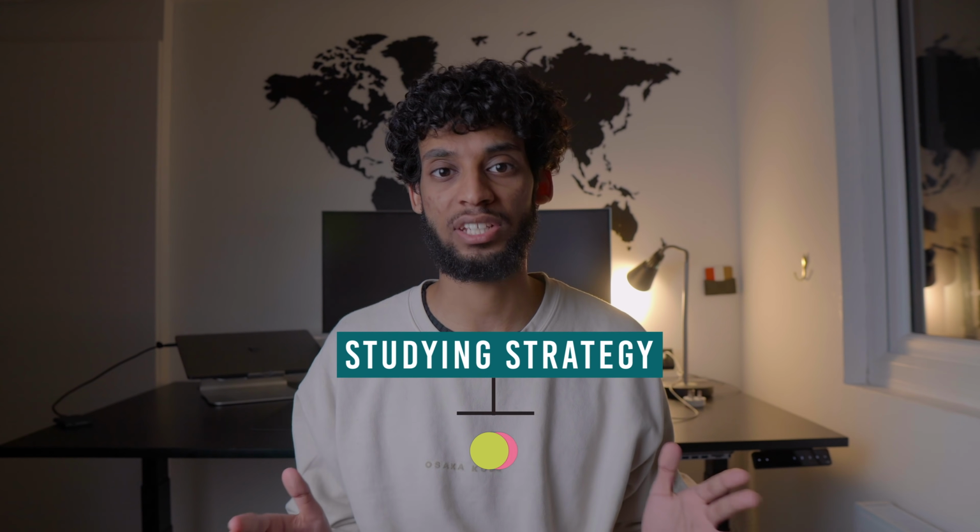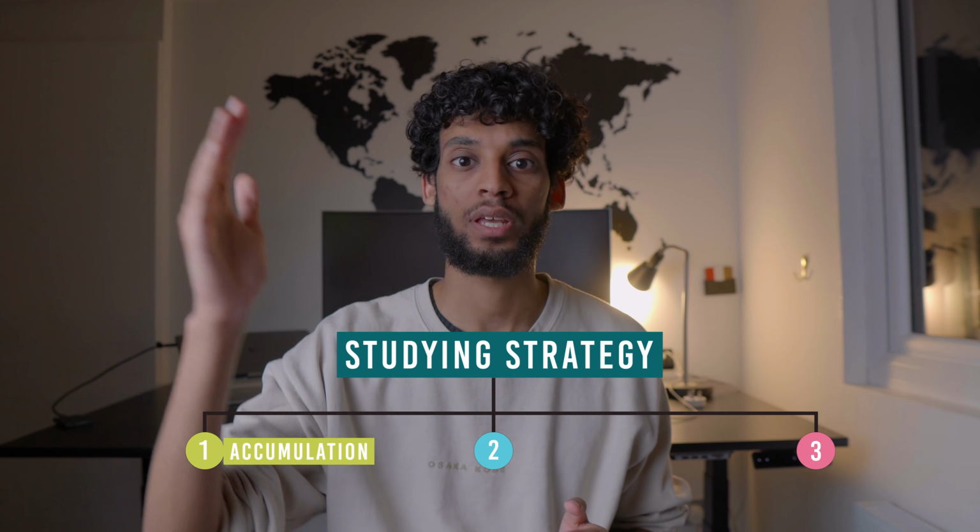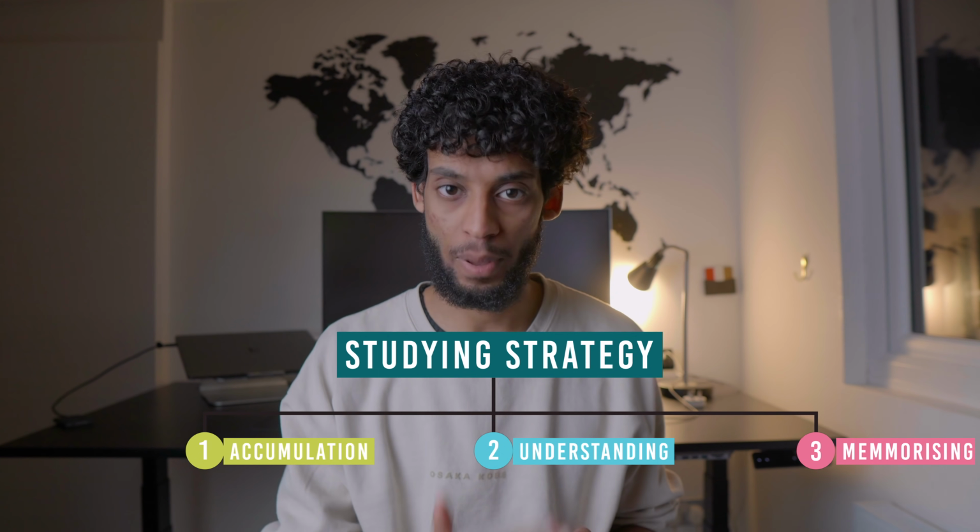And I can divide this strategy into 3 simple steps: accumulation, conceptual understanding, memorization. The accumulation stage is where I would take all of the information from the taught content into one folder, essentially note making. I found that the information from the slides could be condensed into much simpler and standardized format. I mean, sometimes we'd have lectures with over 70 to 80 slides, and in that format, the information is way too scattered in order to learn effectively from.